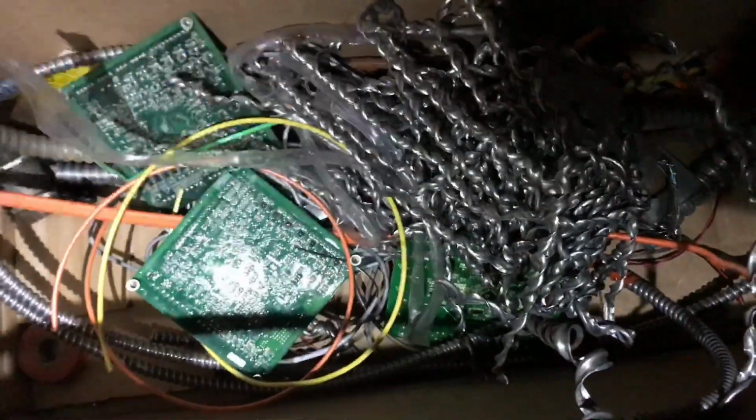So there's what I ended up with, and that's actually full, that there. Sorry, I got two lights going and it's creating a problem. But yeah, so some conduit, some wire, and some other bits of metal in there. So at least found something in this string.